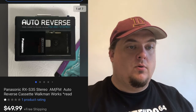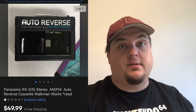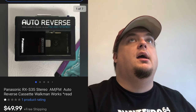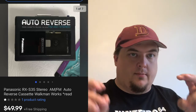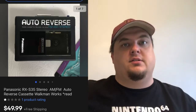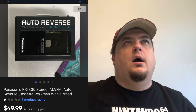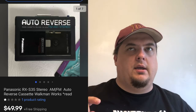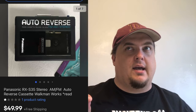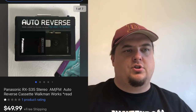Panasonic tape deck. This was right beside those Harry Potter books, and it was $2. I have never bought a Walkman. This is a Panasonic variety, and Walkman is Sony, but I've never bought one that actually worked. This one, the only issue with it was that when you switch between the radio and the cassette, if you weren't really careful, it would turn off. There was some kind of short in that switch.